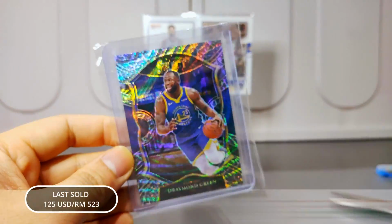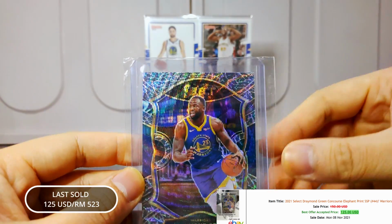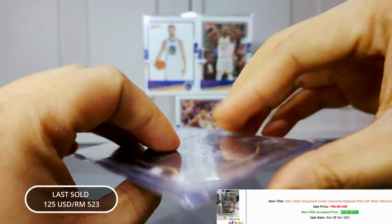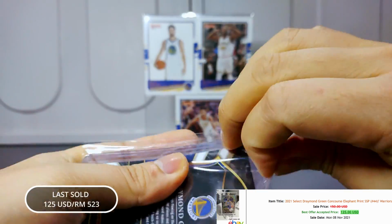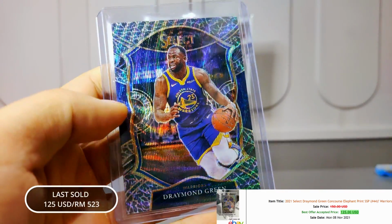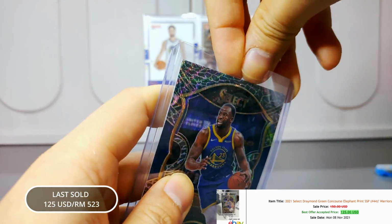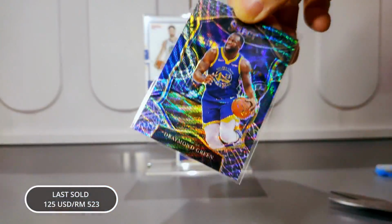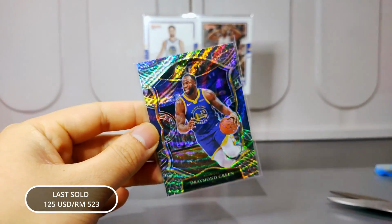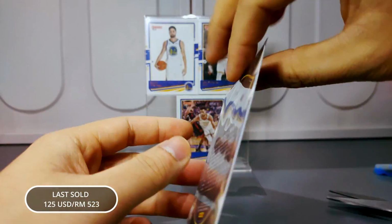This is the super rare print of a Select product. This is the elephant print guys. Look at this. Let me just take it out of the plastic. Look at that. Take it out from the top load. See that guys? How beautiful is that?